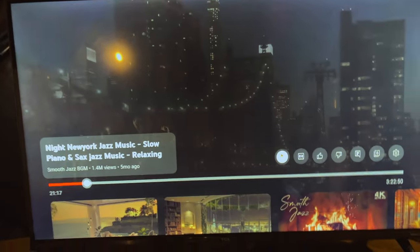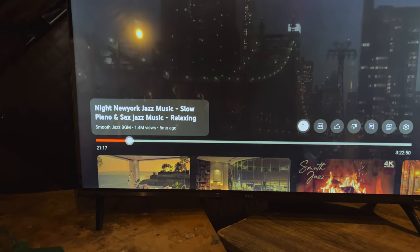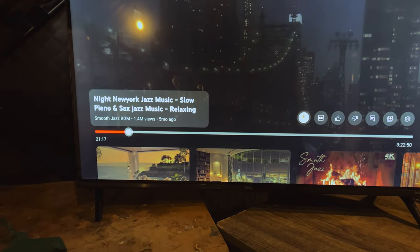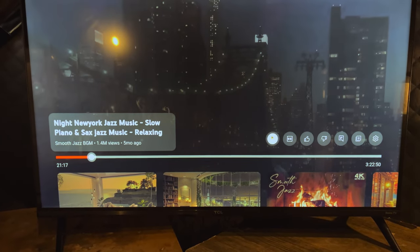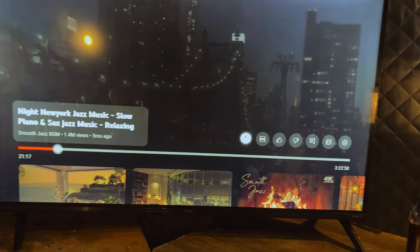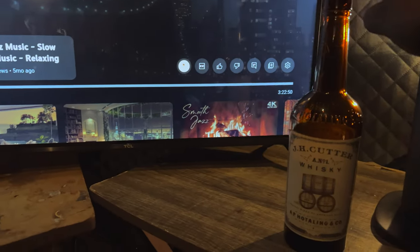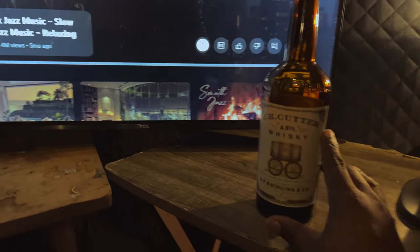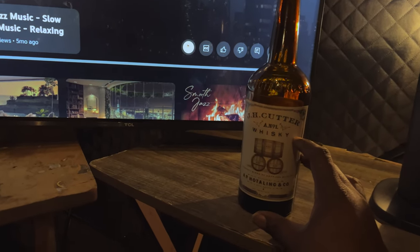I got this TV used. If you guys are wanting new stuff, I would highly recommend you go onto Facebook Marketplace. You'll get a nice used smart TV. Got some jazz playing. Another thing I'm trying to sip on is this $9.99 bottle I got from the liquor store. It's a simple whiskey, but it's $10.